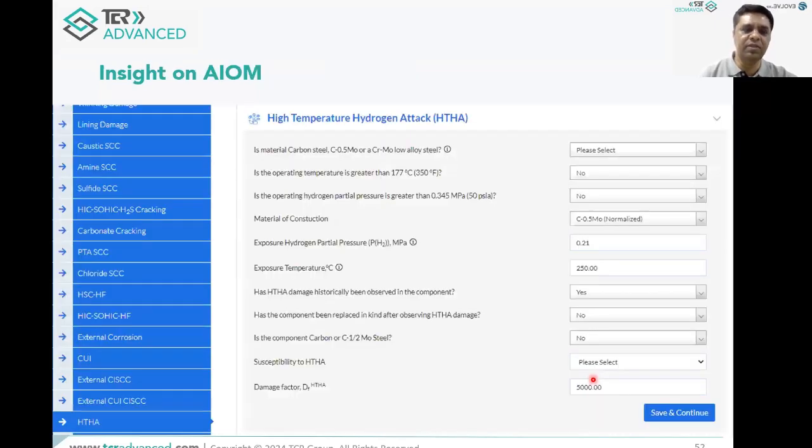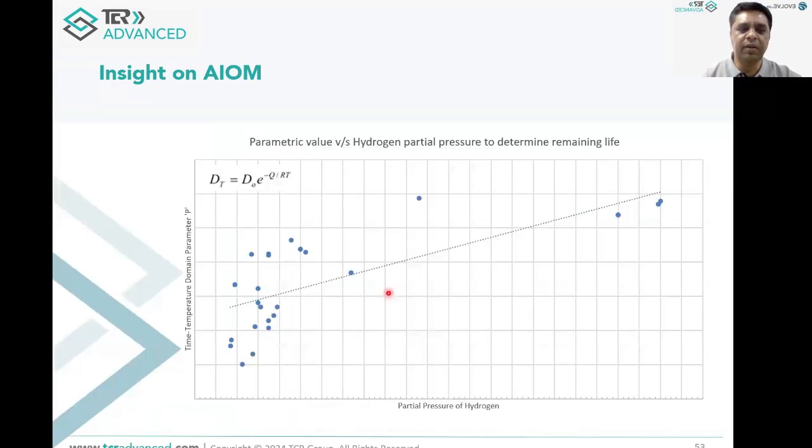So this is the AIM software I was talking about. It is the tool for HTHA management, I would say, not for HTHA detection. Detection goes with various methods as we discussed earlier. But once we have detected or found the probability of HTHA occurring, that is the incubation period. How to calculate the incubation period? Depending on the pressure, temperature and material selection, we can identify the incubation period.